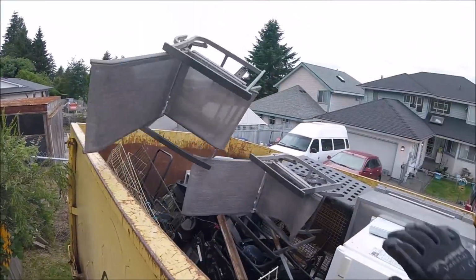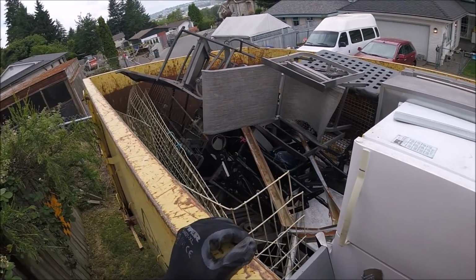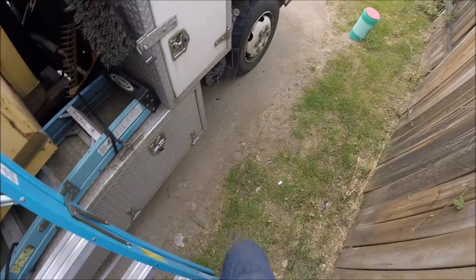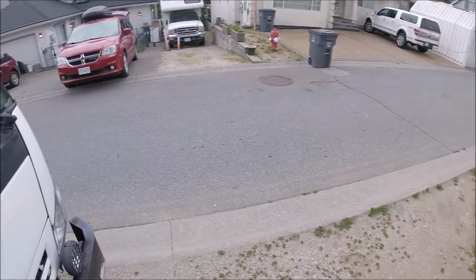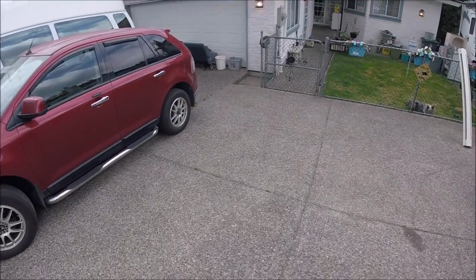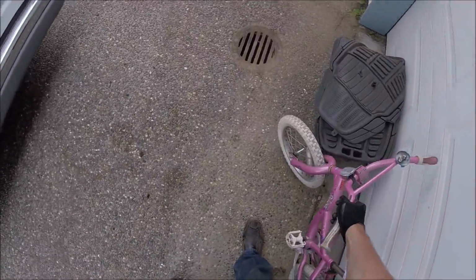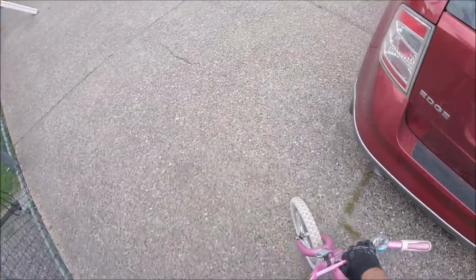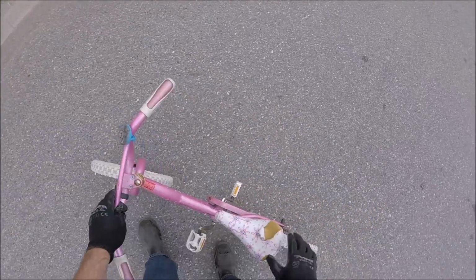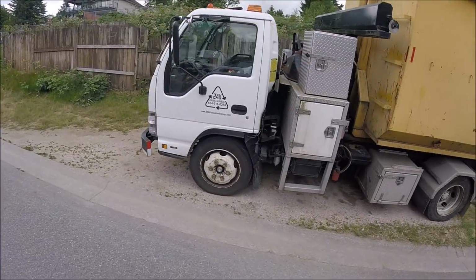So I'm topping my load off. I'll top it off here so I can dump it after. Okay. So this and also, I have to organize that chair. It's probably too high. Okay, let me go back up there.